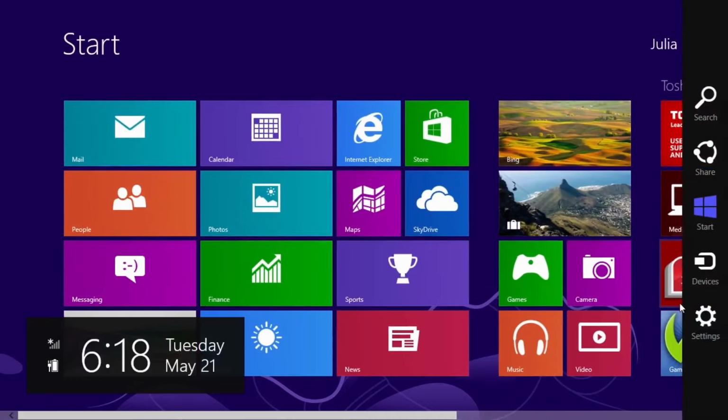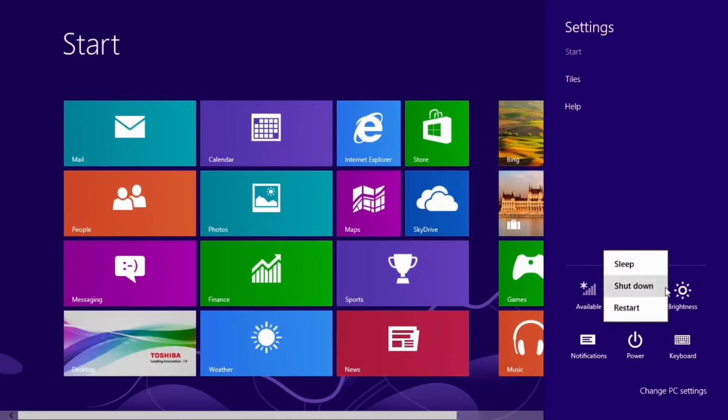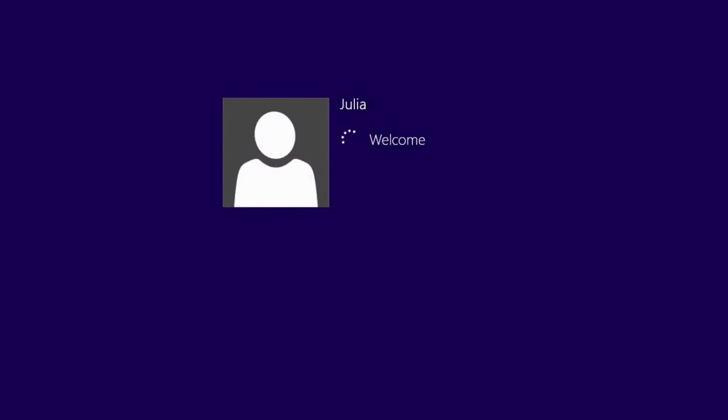Oh yeah, I can't restart it that way. But overall, the system seems pretty quick. I just don't want Norton. That's one thing I don't want on here, because that's going to slow the computer down, and it's an old version. So I found it easier to just uninstall it completely.